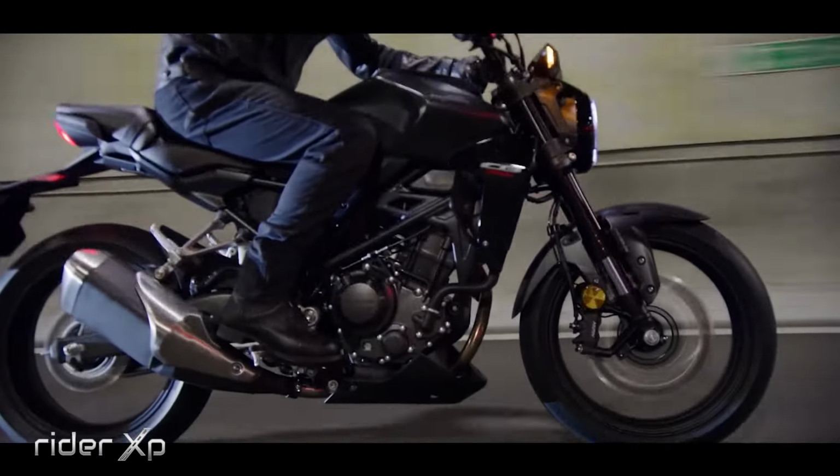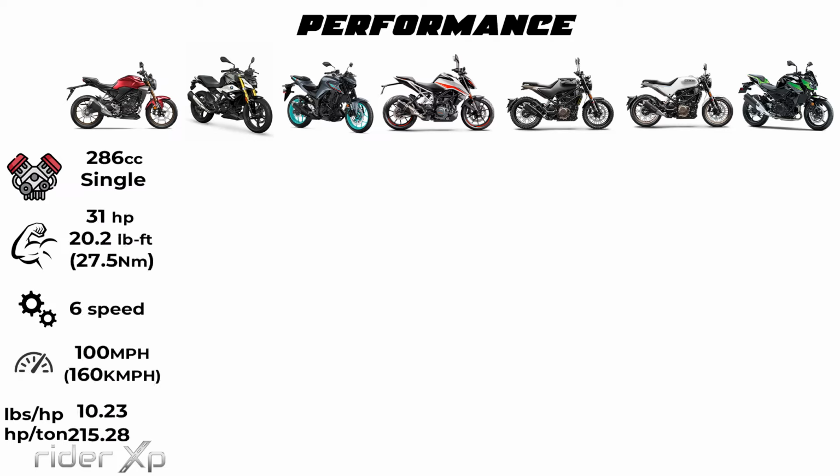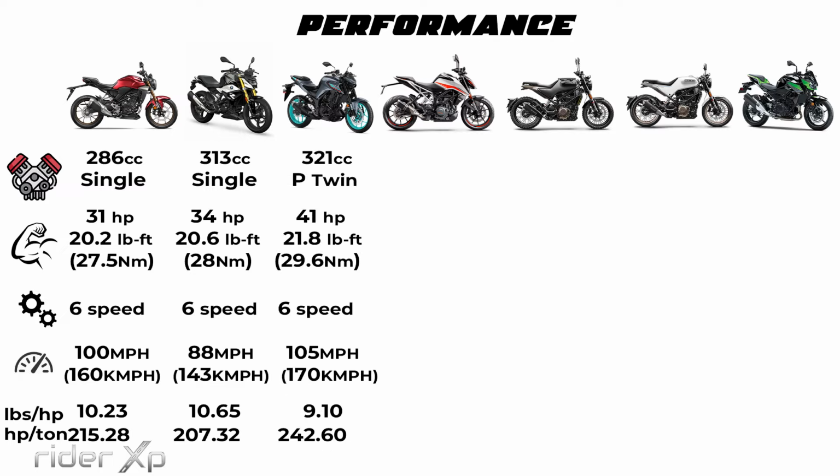And to understand that aspect, it's important to take a look at the engine specifications and the performance you can expect from each of these bikes. On paper, the Honda CB300R's 286cc single-cylinder engine is the least powerful at 31 horsepower and 20 foot-pounds of torque. But the power-to-weight ratio is actually higher than the BMW G310R that has a 313cc single-cylinder engine that makes 34 horsepower. The MT-03 goes quite a few notches above and makes 41 horsepower and almost 22 foot-pounds of torque.